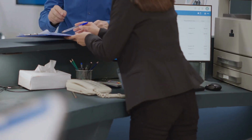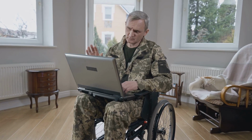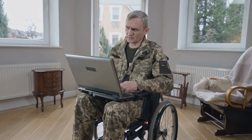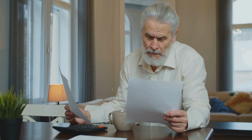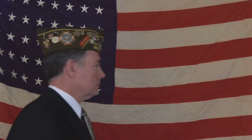This process can seem daunting, but understanding its intricacies is crucial. This guide will equip you with the knowledge to navigate this system effectively. From preparing your claim to understanding ratings, we'll cover the essential steps. Remember, seeking these benefits is your right, not a privilege.